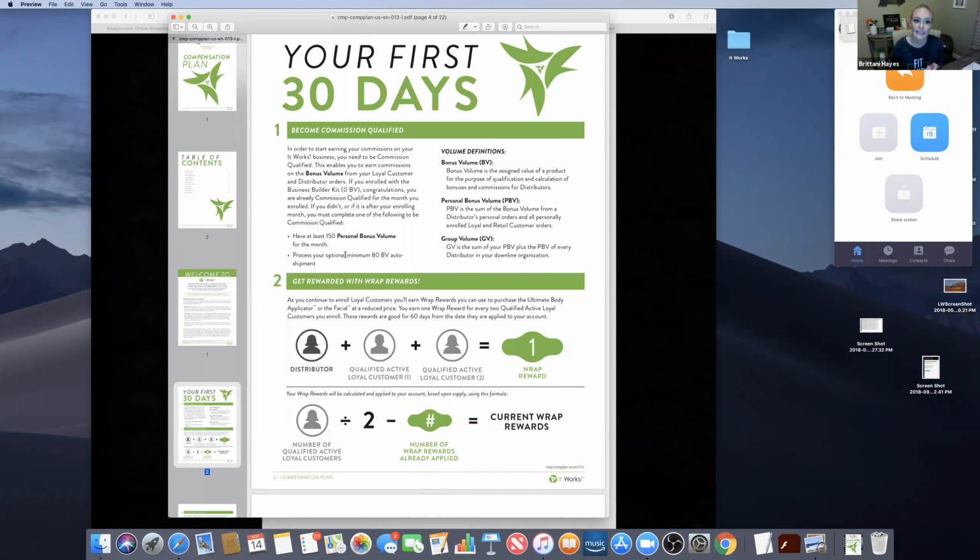I personally have run an 80 BV auto shipment from day one, and so has Zach. When I got started, guys, we were broke as a joke, but Claire told me she had run one since day one, and so had Brian. And so I knew I wanted to be where she was, so I arranged things in my budget. I sacrificed. I didn't eat out. I didn't get my nails done. I didn't do anything else but run my BV auto shipment. And I just somehow knew that was going to pay off in spades for me, and it did.